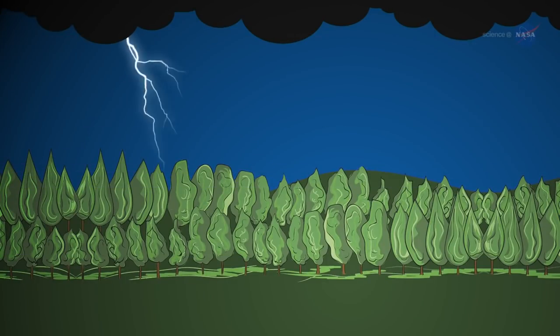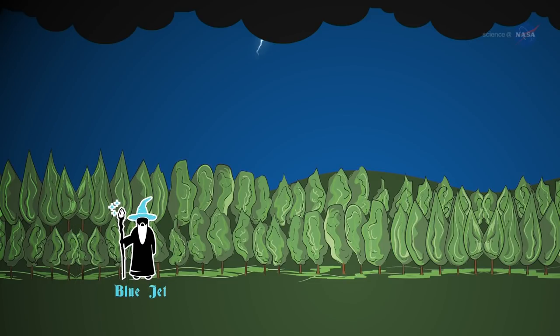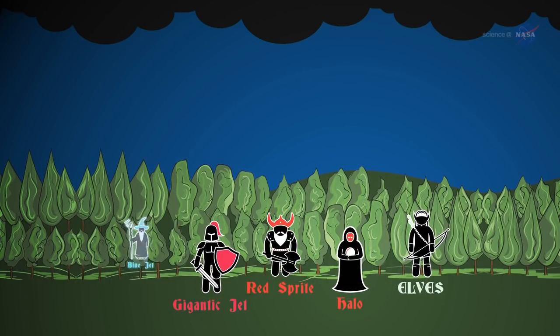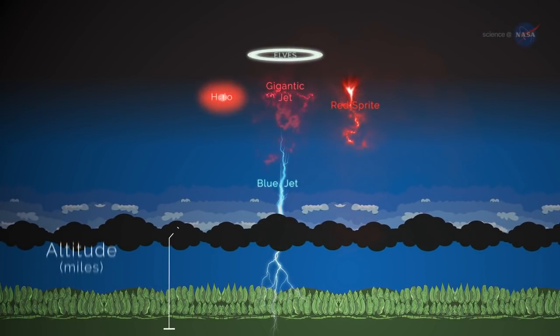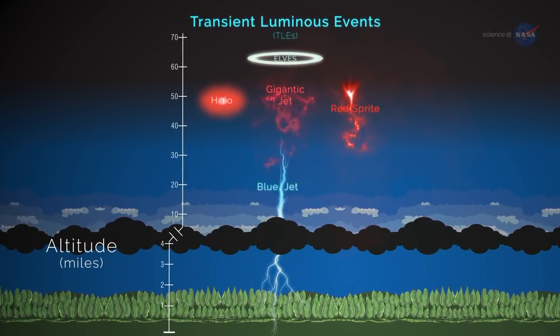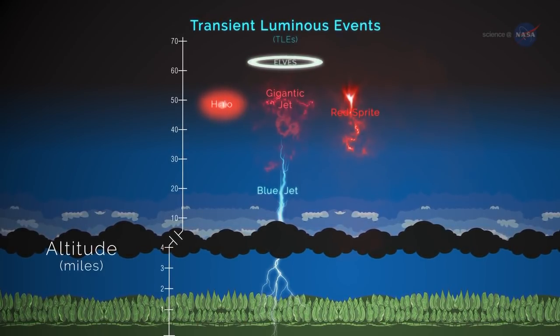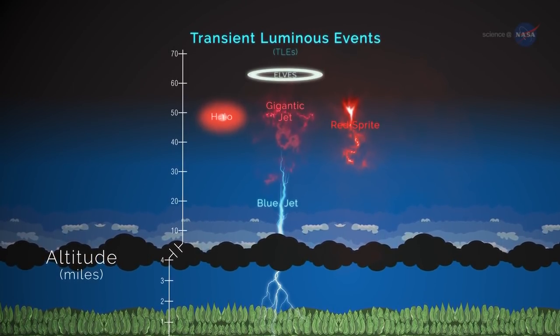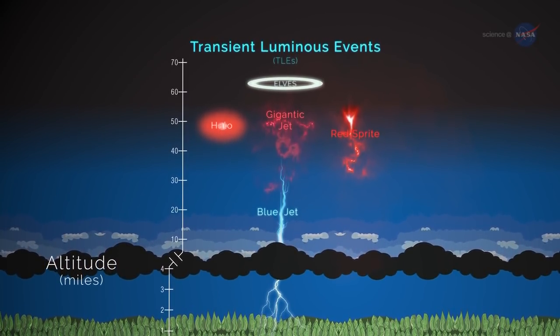They have names that sound like they were taken from a fantasy novel. Blue Jet, Gigantic Jet, Red Sprite, Halos, and Elves. But all belong to a more scientific-sounding family, Transient Luminous Events, or TLEs. Flashes and glows that appear above storms that are results of activity occurring in and below those storms.